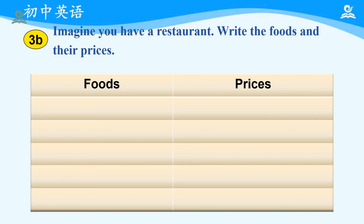Actually, I'm really curious about what you have written down, and I believe that your menu can be very different from others. Since every one of us has different tastes and personal preferences for some kind of food. Well, anyway, here's my version. Yeah, it's a very common restaurant named Lucky Fast Food Restaurant.